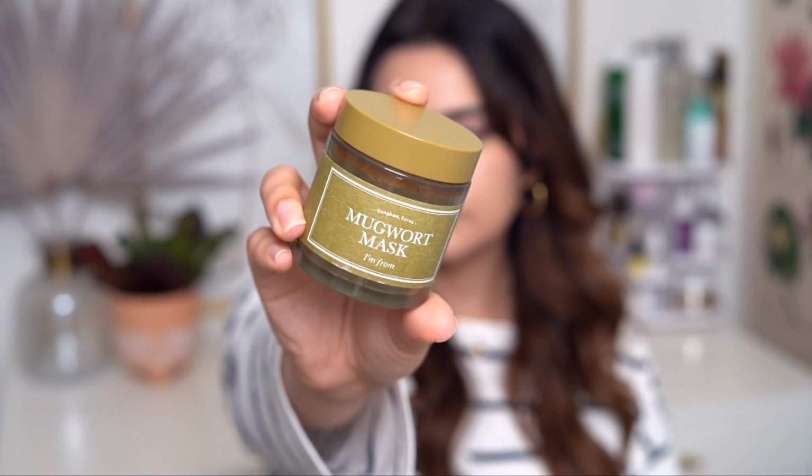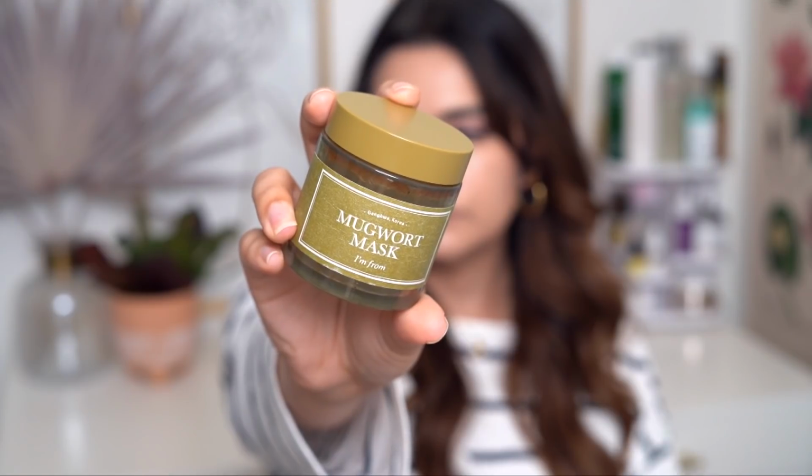Okay, I actually still have some skincare to talk about, but most of these products are pretty miscellaneous, so I'm gonna try to do this rapid fire as quickly as I can. This is the I'm From Mugwort Wash Off Mask. This is 10 out of 10 for me. This is a total repurchase. Definitely already have another jar open and on my shelf.